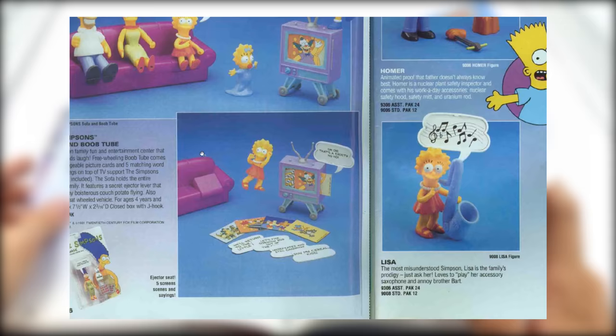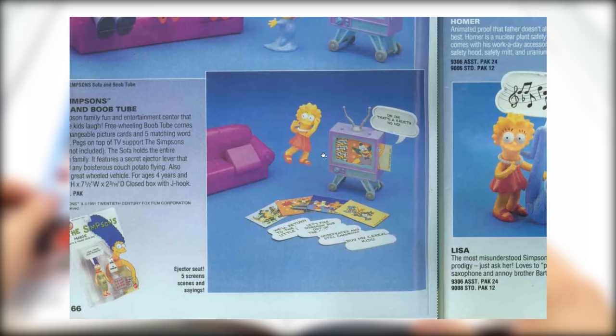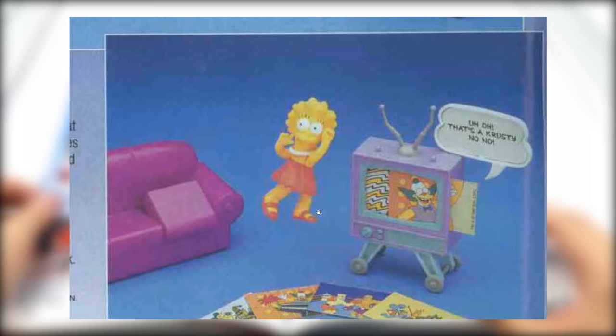So here's what I didn't realize. That's what it looked like in package. Oh, okay. This here just explained to me what this was. It throws whoever's sitting on the couch over there off.